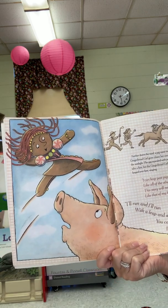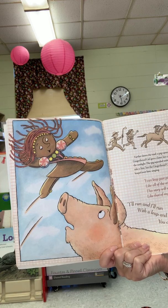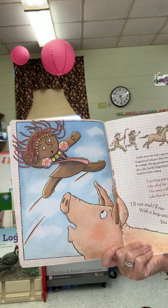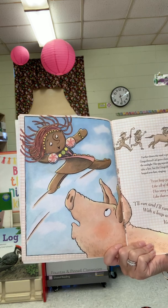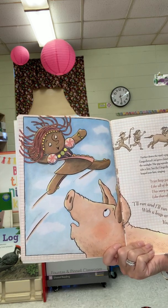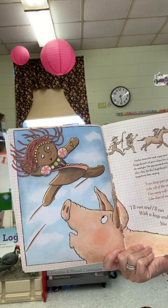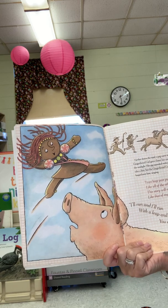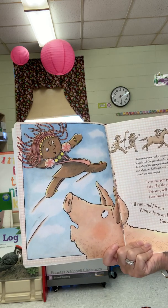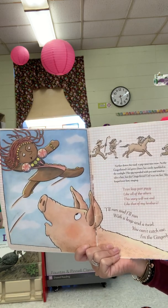Farther down the road, a pig came into view. As the gingerbread girl drew closer, her candy sparkled in the sunlight. The pig squealed with joy and tried to take a bite, but the gingerbread girl was too fast. She leaped over him singing, "I can leap past Piggy like all of the others. This story will not end like that of my brothers. I'll run and I'll run with a leap and a twirl. You can't catch me. I'm the gingerbread girl."